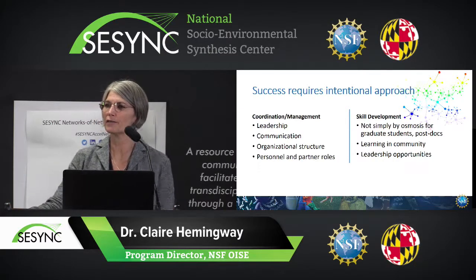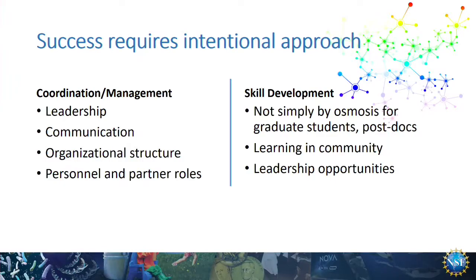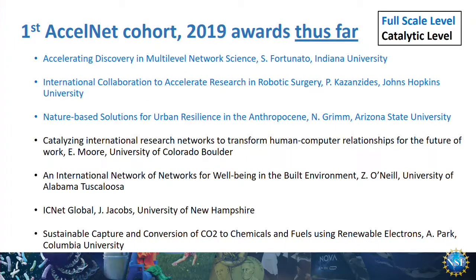I also highlight here that professional skill development for students, postdocs, and early career researchers is an area that will require significant intentional thought. You can't just throw a few students into an international collaboration and expect by osmosis they will later be able to lead one. So I highlight that component as well. Obviously, there are other areas that require intentionality, but for simplicity, I'm highlighting two that I think will either make or break projects.